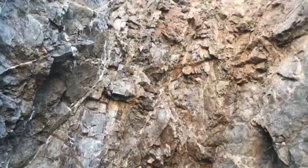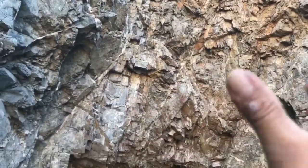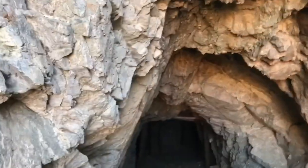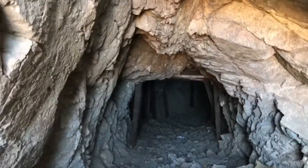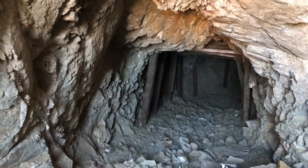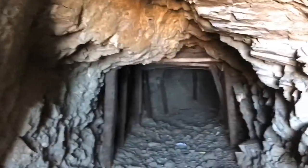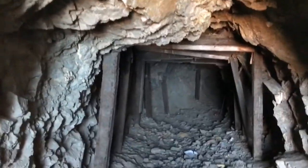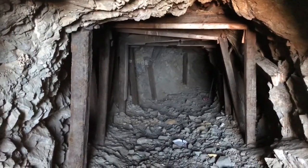Okay, looks like they followed this shear zone here. That's a shear zone right here, right there. Followed that down. Like I said, according to the mining claim, they were mining tungsten primarily and secondarily gold and silver. This is really cool. Hello? Any bad animals down here? No? Okay, good.